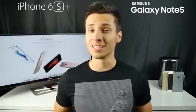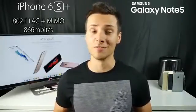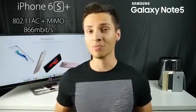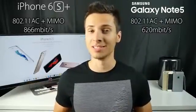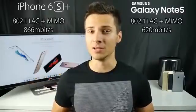Now, when it comes to Wi-Fi, the 6S Plus is theoretically capable of 866 megabits. Now, try and find an internet provider besides Google Fiber that'll do that, but it is possible. With the Note 5, it can do MIMO as well, and it can do 620 megabits download speed per second. So the 6S Plus has a slight advantage in Wi-Fi speed. And there's a new Bluetooth 4.2 standard on both of these, which is great.